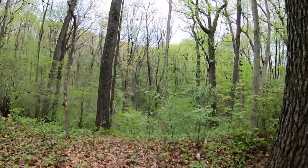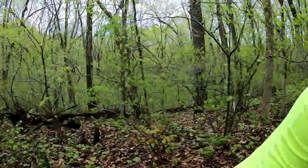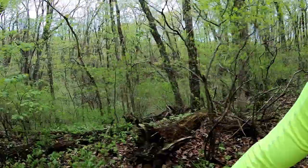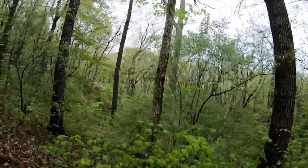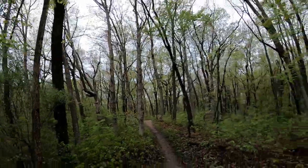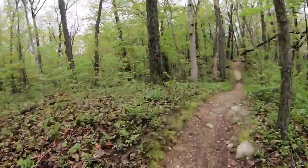Hey guys, I'm about three quarters of the way through the trail and I just got to what's called the Devil's Soup Bowl. Let's see if I can get a better angle of it. It was made by glaciers and it goes maybe 100 feet down. It's just like a big bowl in the forest. This is the area here.